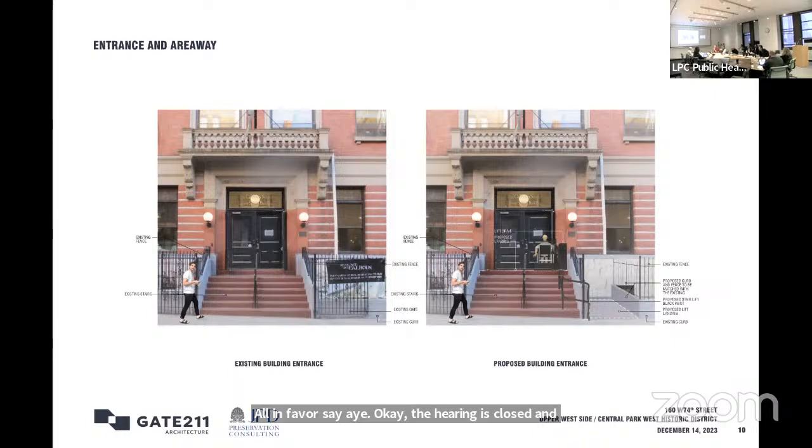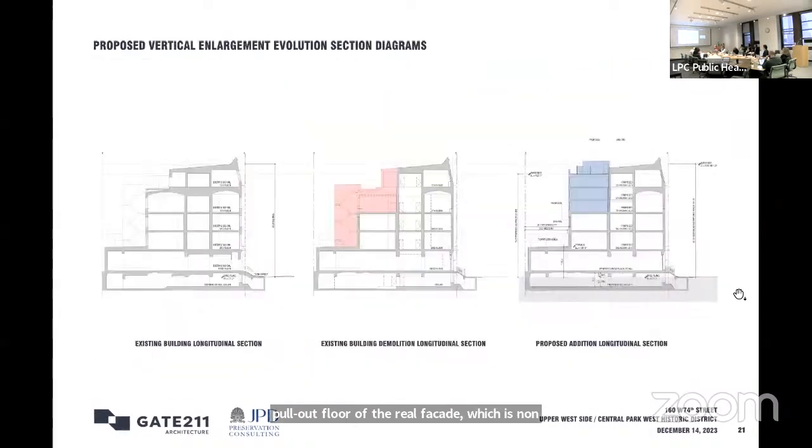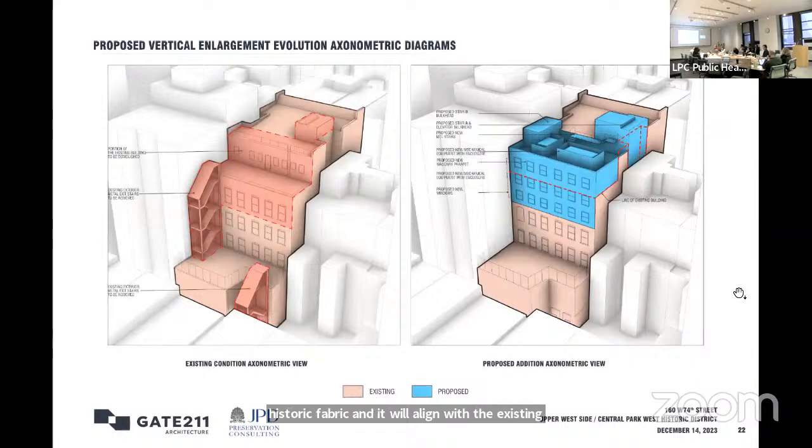We have really three components. One is the modification to the entry to install the lift, which will be on a black railing and involves removing a portion of the areaway to allow for that lift to park when not in use. There is the portion of the proposal to enlarge or pull out the top floor of the rear facade, which is non-historic fabric, and it will align with the existing lower floors and not project any further into the rear yard than that. And finally, there's a stair and elevator bulkhead, which will be seen from certain view corridors.